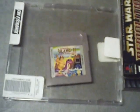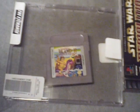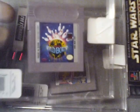This one isn't too great of a game, but it was only $1. It is World Bowling for the Game Boy.